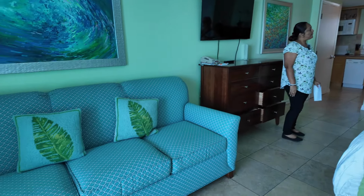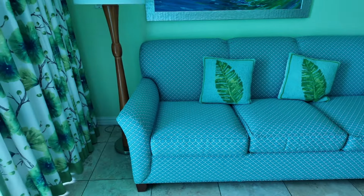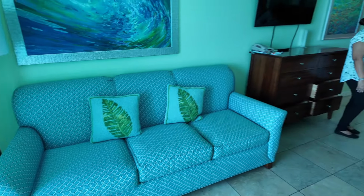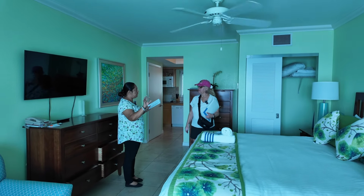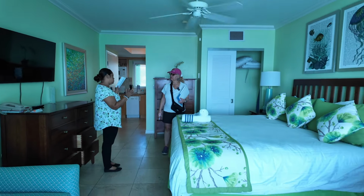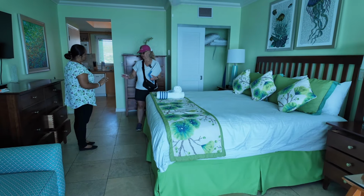Now, is this the room type I was originally supposed to get? No, you're pretty much a run of the house, so it could have been a hotel room, which is just a king bed. You do have a small microwave, a coffee pot, and your shower, of course, and your balcony, but there's no kitchen area. Okay.